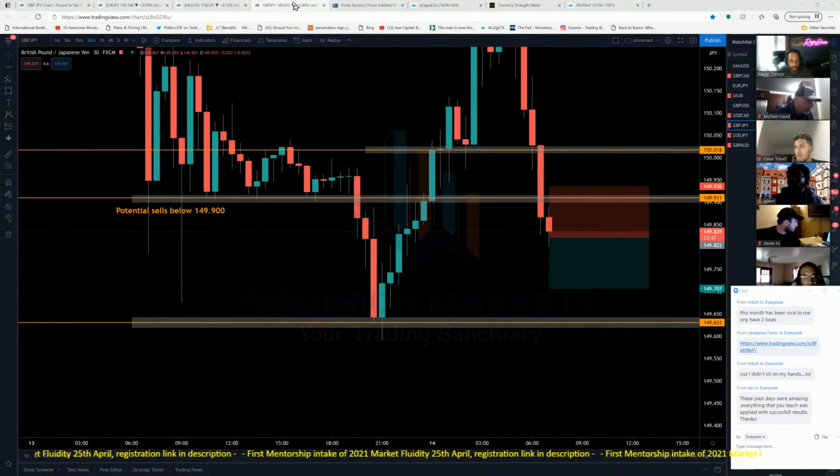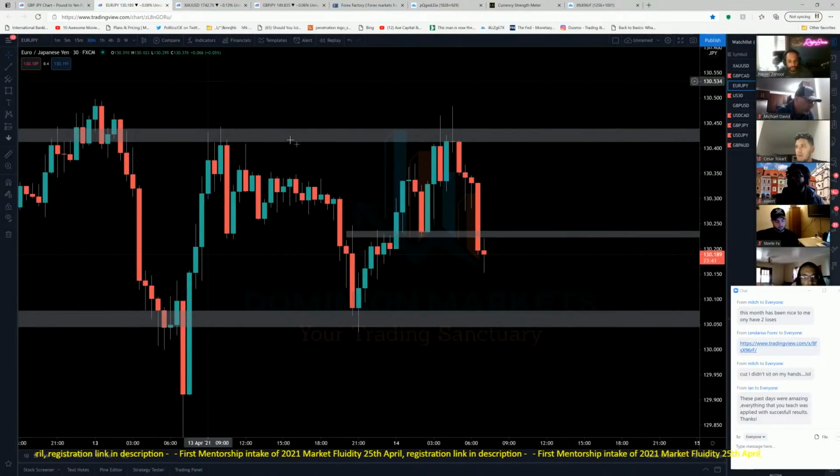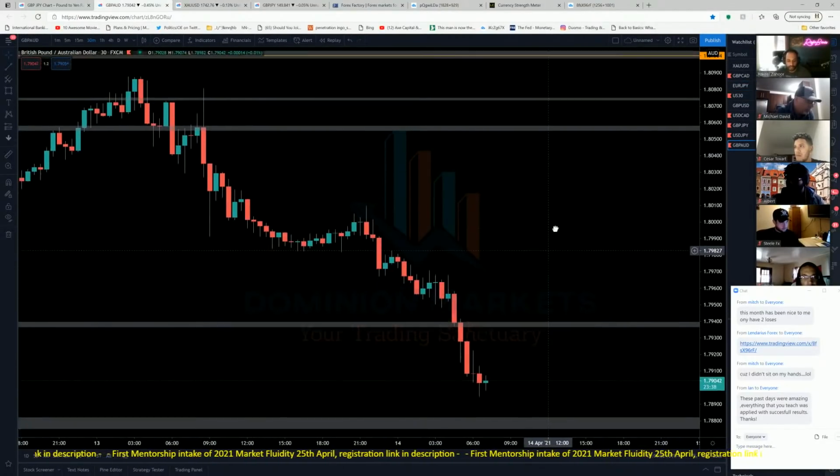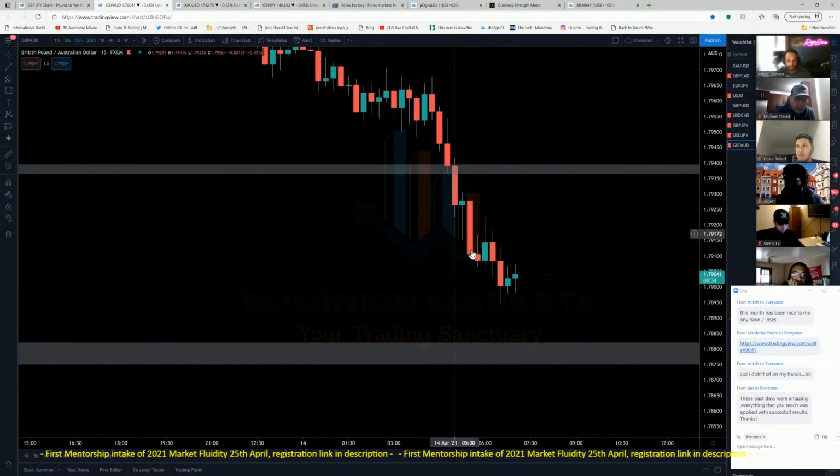Okay, let's see here. Gold is still ranging here. We're creating some sort of a support. EURJPY is still struggling. I think GA. Oh, GA is also creating that structure to continue down. The 15-minute candles keep creating the support over here.